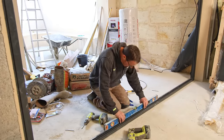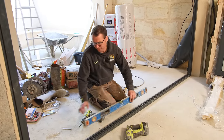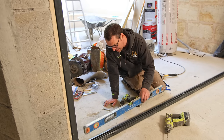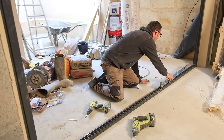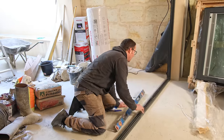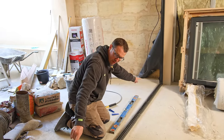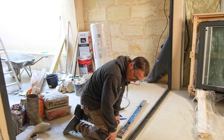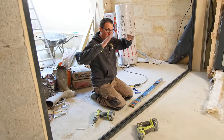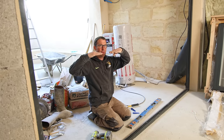But right, let's see now. I think it's pretty much level in the middle. And then if we come across here, it's slightly high at this end. And then if we come across here, it's slightly high at that end. Now what I've done is I've screwed the two extreme screws in. And so that now leaves me with the middle, that if I screw it in any more, it's only going to go one way, and that's down. And as it is, it's already a little bit down.